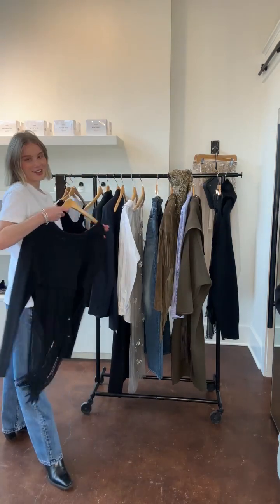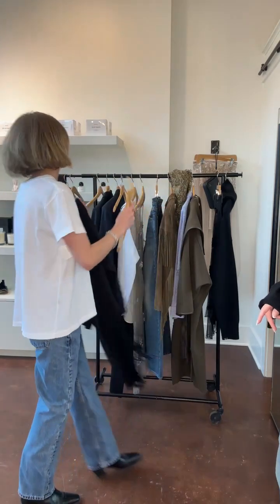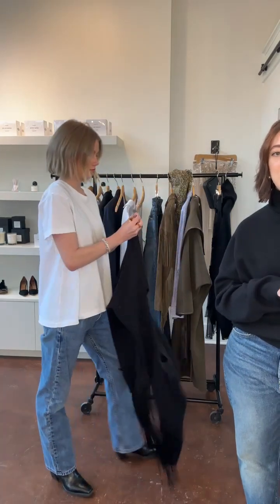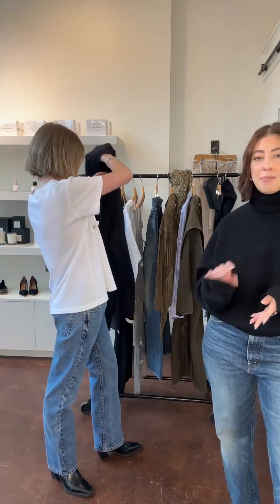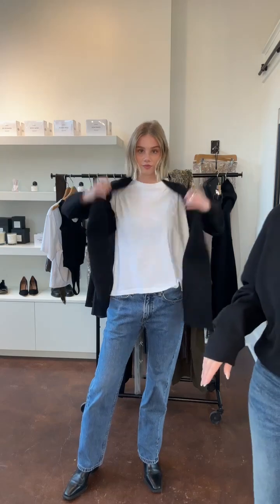Yes, so this is our lovely first hero piece, our Tibby fringe cardigan. If you guys have seen, we've been playing with and styling all of the Tibby winter capsule, and I think that was the vibe of the winter capsule, as well as these fun punctuating pieces heading into holiday and winter that just are really cool.